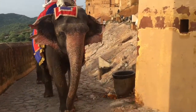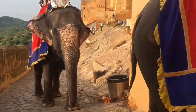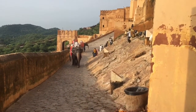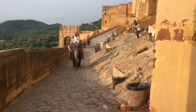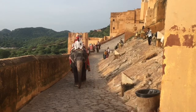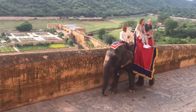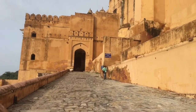Here come the elephants. It is possible to have an elephant ride up the Amer Fort, and an estimated 800 rupees per ticket had to be paid earlier. There are many more elephants coming up. However, there were complaints against this by rights bodies like PETA and so on, and in fact certain tour operators agreed not to have elephant rides. Instead they would have a jeep ride of their tourists from the base to the top of the Amer Fort. You can hear photographers requesting the tourists to pose.